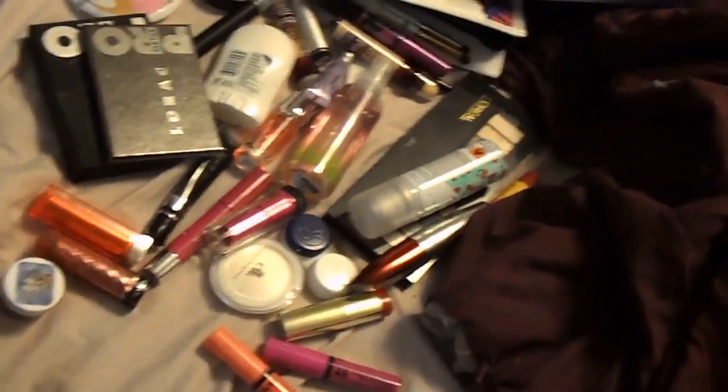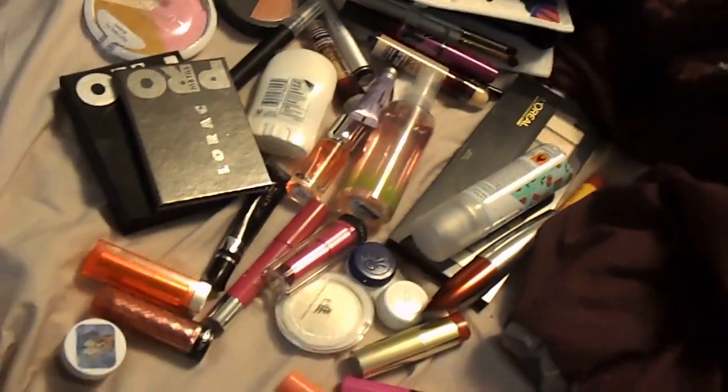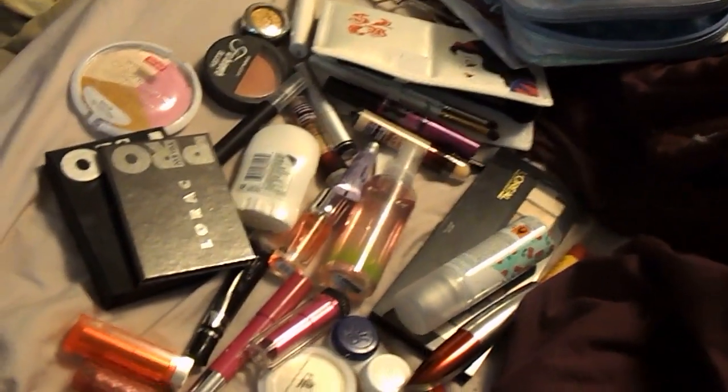So this is all the stuff I brought. I guess it's not a whole lot of stuff. Probably a little more lip products and eyeshadows than I needed, but it worked.